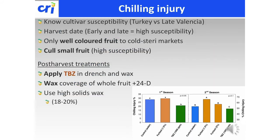So how to combat chilling injury? First, know your cultivars. There are always differences in cultivars within groupings and between groupings. Like a Turkey is more susceptible than a Valencia. Valencias in general are less susceptible than navels. So there's a lot of differences, and you need to figure that out with your marketeers and the feedback that you get. Harvest date, early and late, is more susceptible, but well-colored fruit is the big thing. A very orange fruit or very pink fruit. That's the only way to really protect yourself. And also small fruit as well as sunburned fruit is highly susceptible to chilling injury.